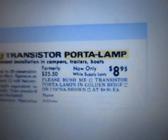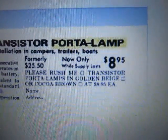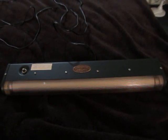Yeah, so this would have been when it was discontinued, I'm almost sure of it. Because, you know, why else would they discount it that much and say while supplies last? So 1971 was probably when the Porta-Lamp died. That is all there is to show of the Browning Outdoorsman Porta-Lamp portable 12 volt DC F15T8 fluorescent light fixture from 1966.